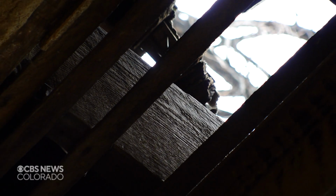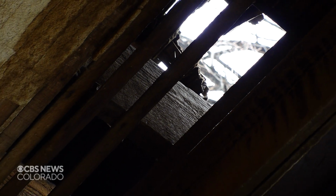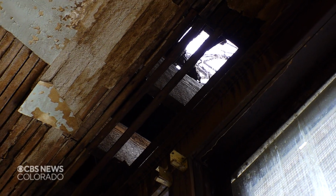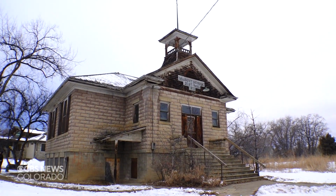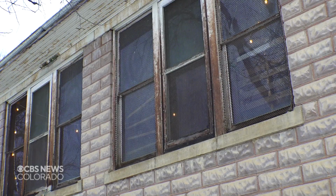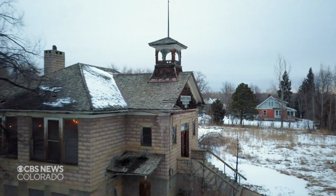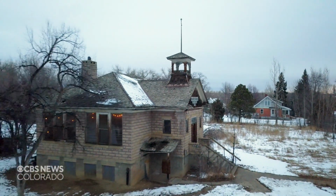Taking care of a century-old school is no easy task. What aren't the challenges? Yeah, there's quite a few. It has all the character of a building that's been here as many years as it's been here. Right now, I think the biggest things are security, a roof, making it so that the building can last. They say the building needs to last because of what it means to the community.